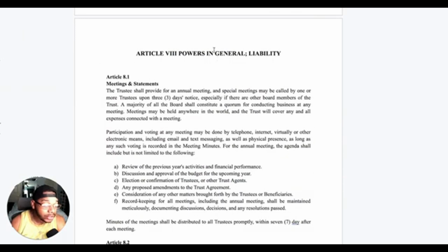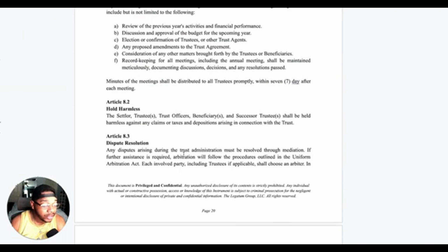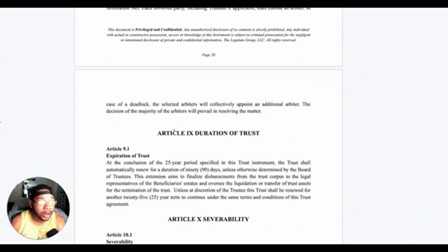Then we have the powers in general. So pretty much the liability of things, how the powers are done. How do you run your meetings? How do you deal with disputes? How long does this trust endure for? We have it where the conclusion is at 25 years, but you can renew every 25 years.